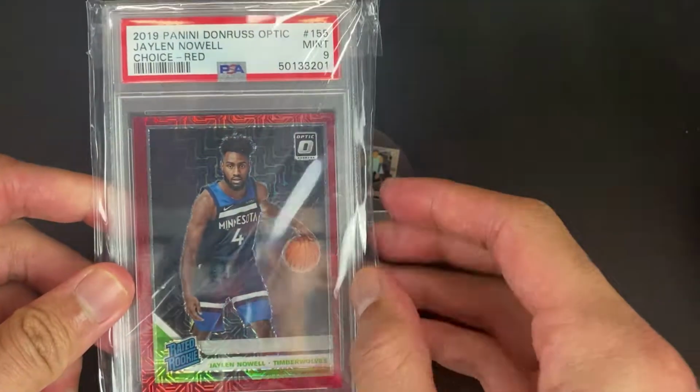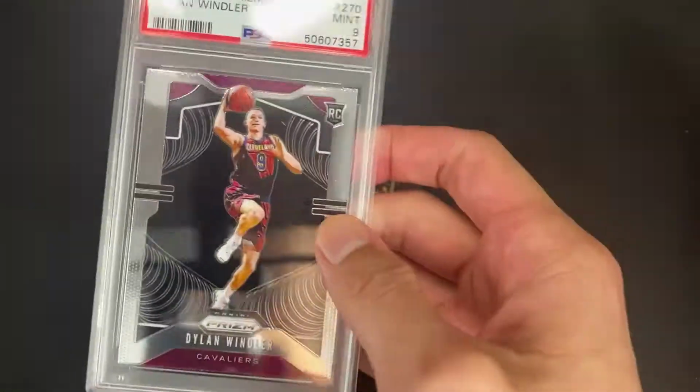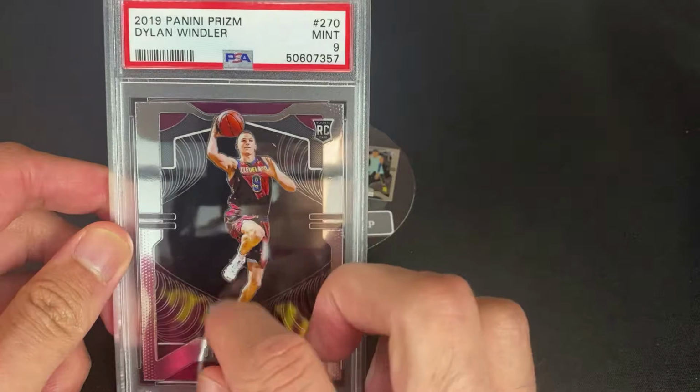This one's for the PC, Jalen Nix, Optic Holo, numbered to 88, graded PSA 9. This one was $20. Dylan Windler, PSA 9 Prism. Not a massive fan of Dylan Windler, but this one was $8, so I just really couldn't pass it up.